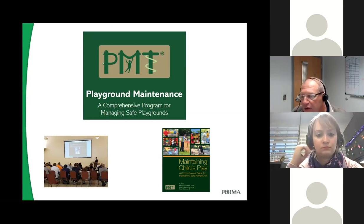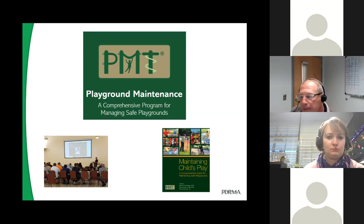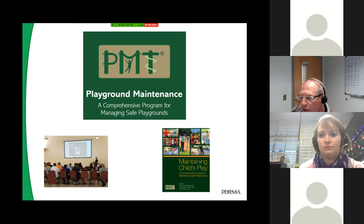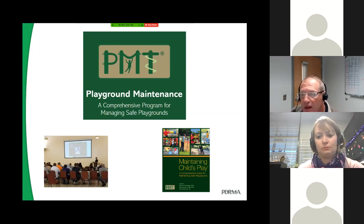Approximately 10 years ago, the Playground Maintenance Program, a comprehensive program for maintaining safe playgrounds, was created by the Park District Risk Management Agency in Illinois. A partnership with the Epley Institute at Indiana University was established, and from there the program has really grown over the years. This program has been presented to over 2,000 participants throughout the United States as well as in Malaysia. Upon completion, participants receive a certificate of completion from Indiana University as a playground maintenance technician.